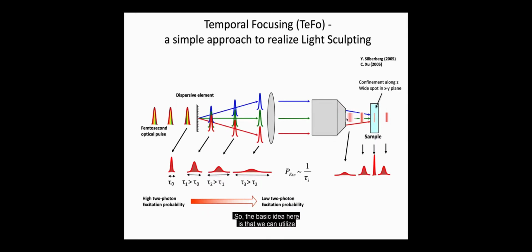The basic idea here is that we can utilize the bandwidth associated with these femtosecond pulses to control the axial localization of excitation. The way that can be done is by sending these pulses to a dispersive element such as a grating, from where the different spectral components diverge in space. Then the process can be reversed by using a telescope that consists of a lens and our microscope objective, which is configured to bring all these spectral components together only at one axial location within the sample.